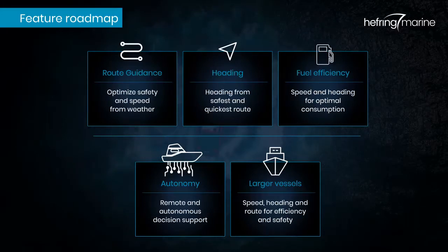Moving forward, we'll be adding features in our future roadmap, from route guidance based on weather for safety. From that, developing a heading that can be displayed both for the operator and in the admin portal, focusing on fuel efficiency to optimize consumption based on motions and speed.